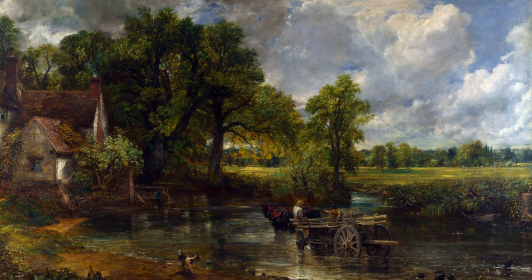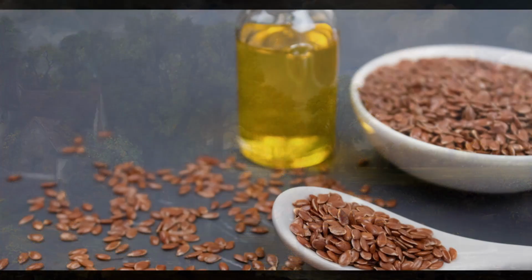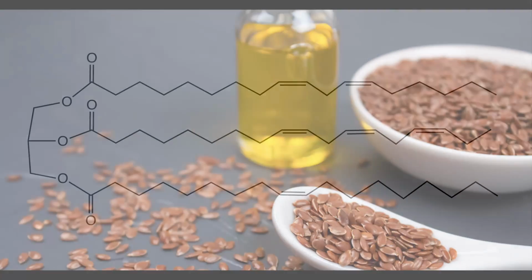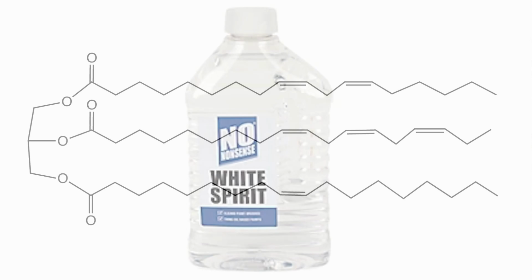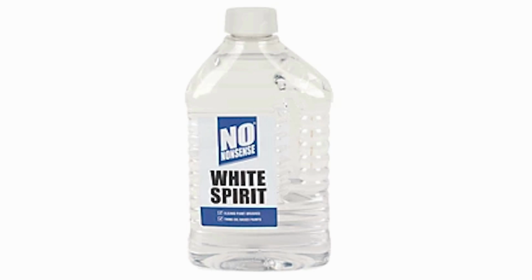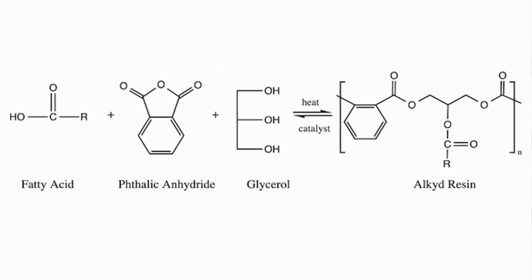Later oil paints substituted the egg yolk binder for linseed oil, which polymerizes as it dries, trapping and adhering the pigment to the subject. The solvents used were other lighter oils and mineral spirits like turpentine.